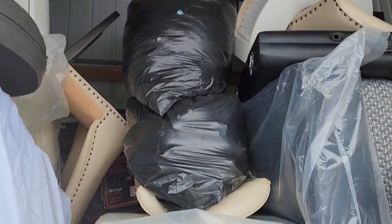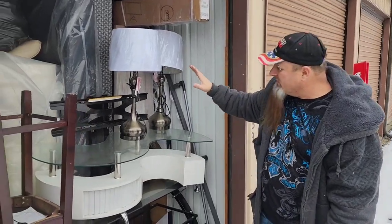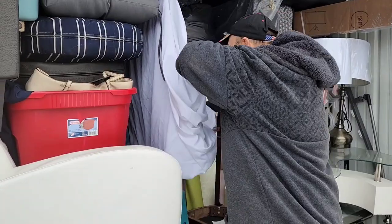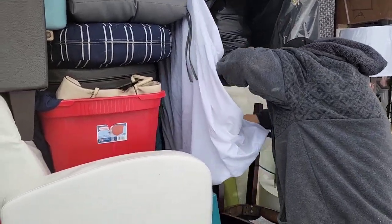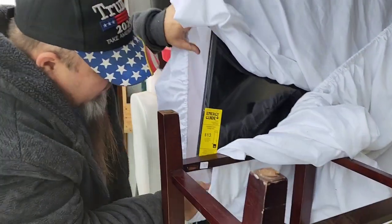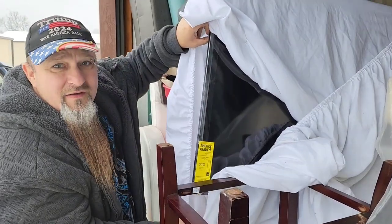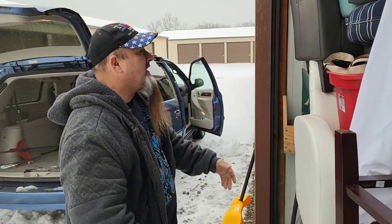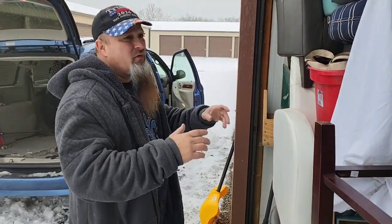Wow. We don't know what all's in here, but it's going to be good. Just this table alone, we have looked this table up. The only comp that we can find on this table, $800 table. And look at the matching ones. Got the end tables. It looks like we've got a white couch set, some kind of mini fridge. I'm thinking maybe a wine fridge, not as much of the normal stuff.